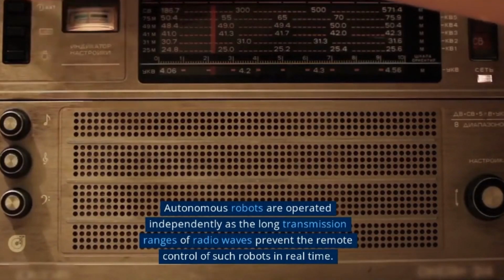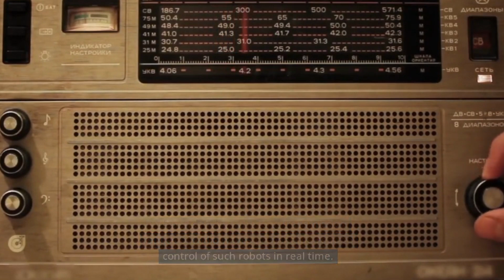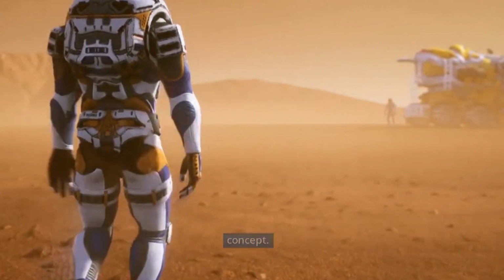Autonomous robots are operated independently as the long transmission ranges of radio waves prevent the remote control of such robots in real time. Rovers that encounter craters, cliffs, rocks, and other dangers are operated based on this concept.